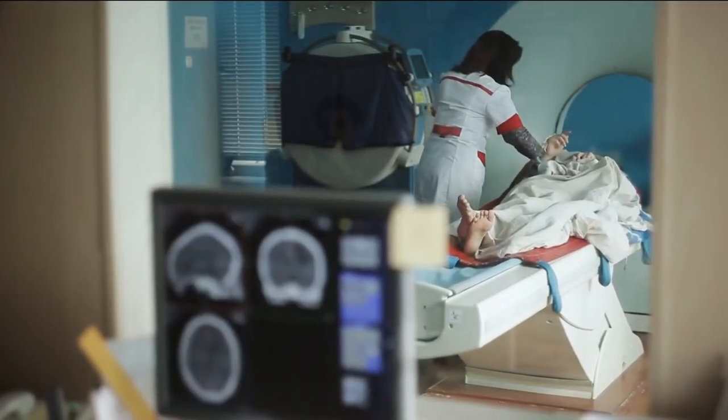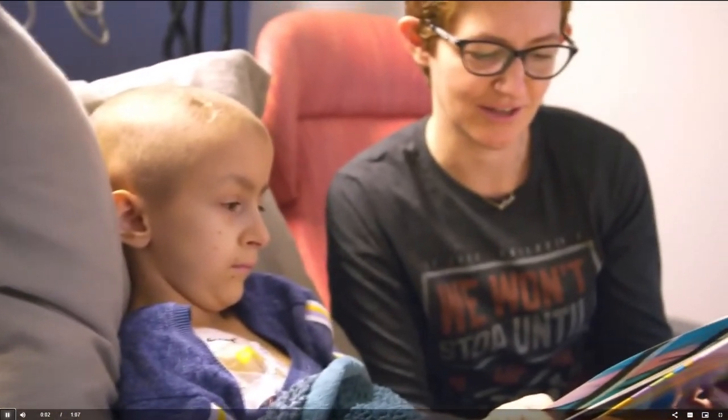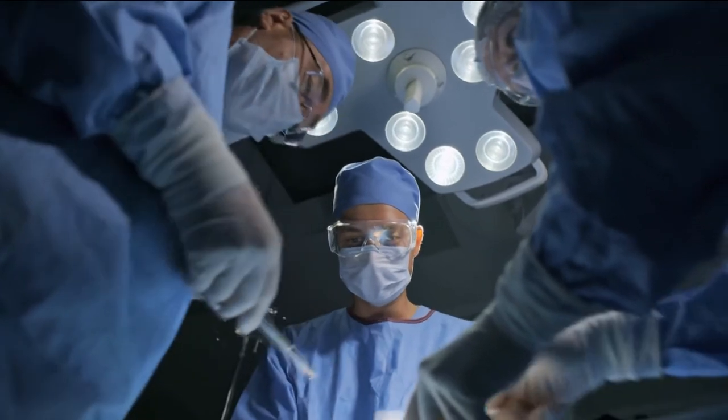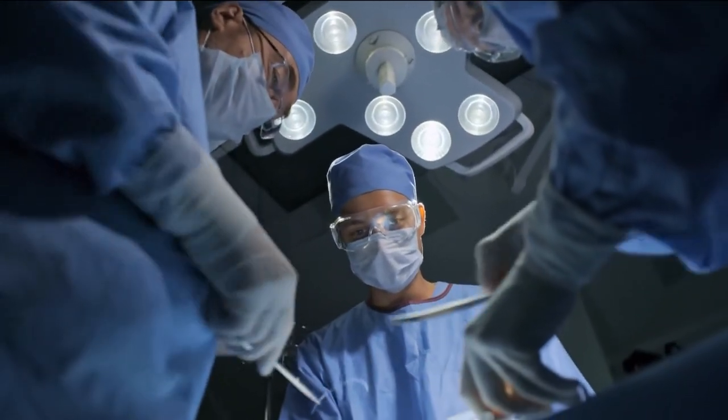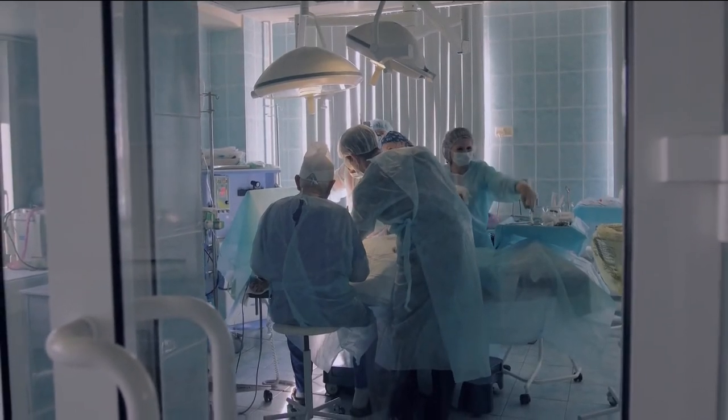Finally, Claire had a CT scan. And just immediately there was a big brain tumor. And so she was in surgery within 24 hours. They removed the tumor, and then we started talking about treatment.